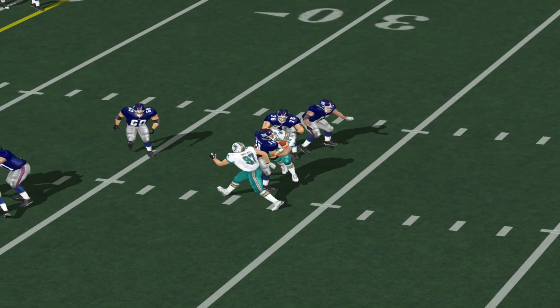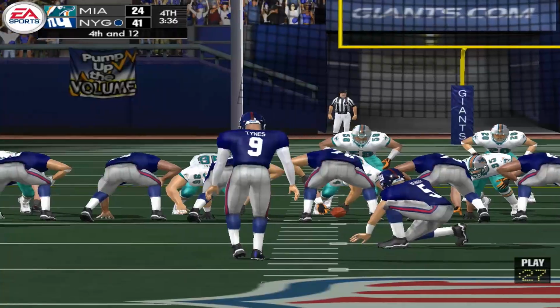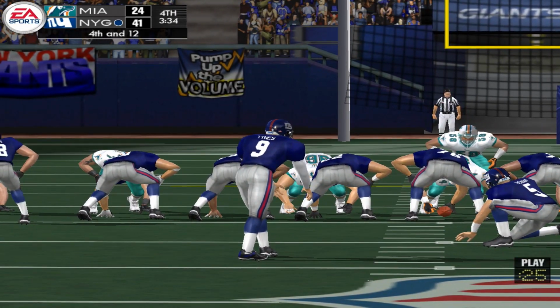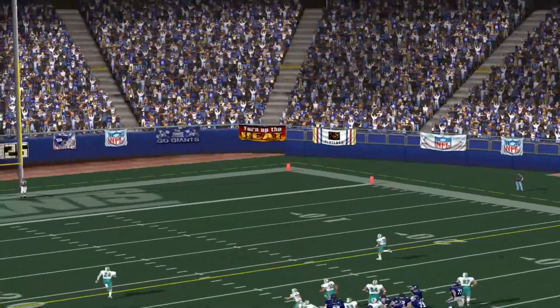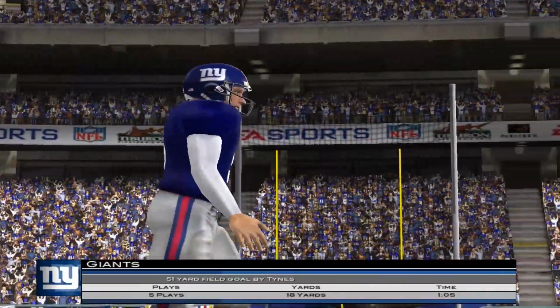Under pressure. So they'll lose yardage on that tackle by Ferguson. No chance to get it off as they clear. Looking for a big play. Number nine. Heads out onto the field for the field goal attempt. The kick is up. Number nine. Once again showing his team can count on him.